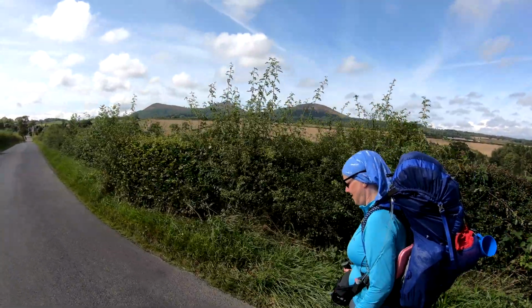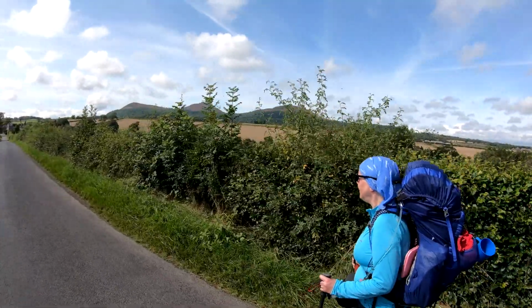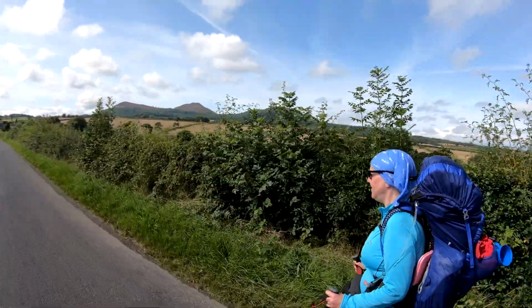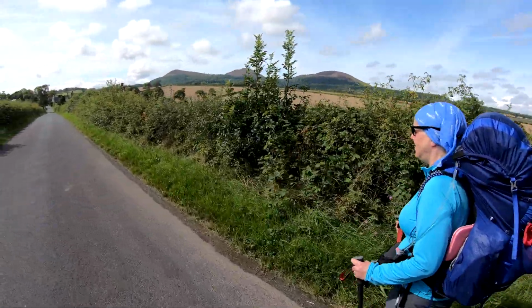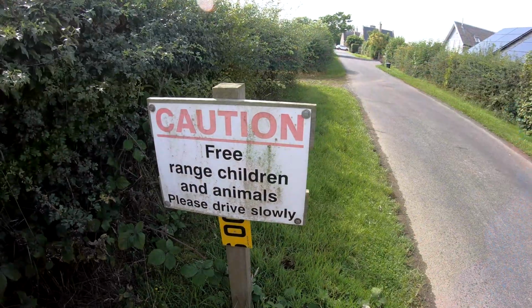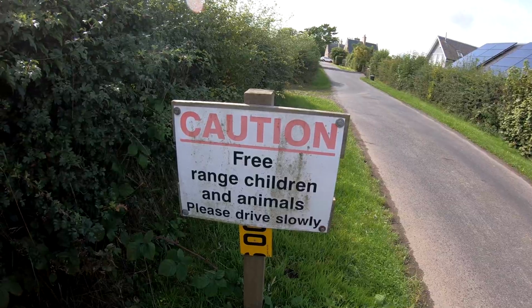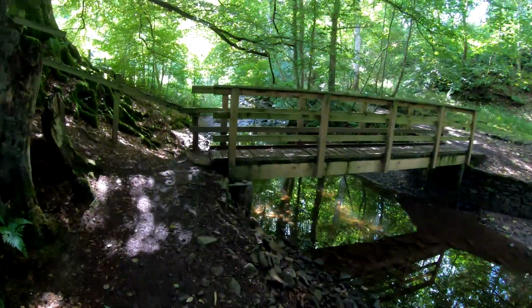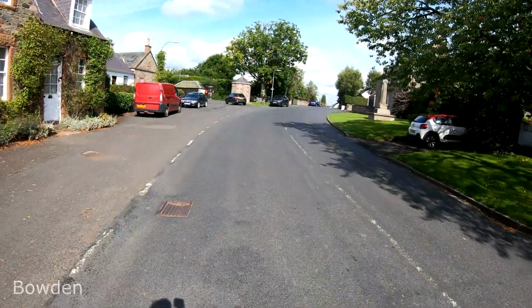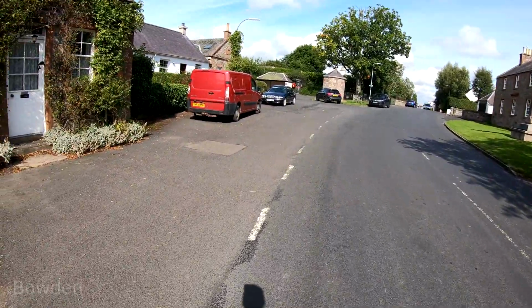I'm marching along. Got the Eildon Hills there. That's where we're going to head up in about an hour's time. Hour or so, we'll be on the col there. Just a bit of road walking till we get there. So we're just passing through Bowden. Got to say, there are worse places to live than this. Absolutely lovely village.